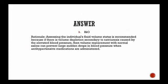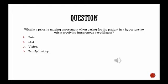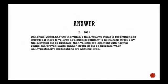Intake and output. And why do you think that? Because if we say we're protecting target organs, right? So if we narrow it down, B and C deal with target organs, right? But which one, if we use our ABC, if you think about which one could cause the most damage, I guess. And we want intake and output because of fluid volume, right? And the risk for kidney damage.